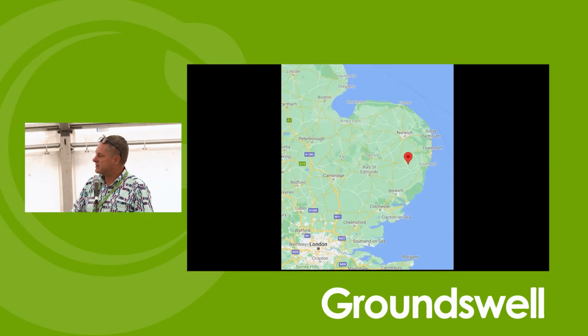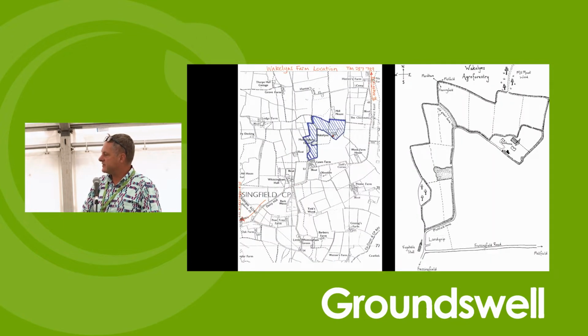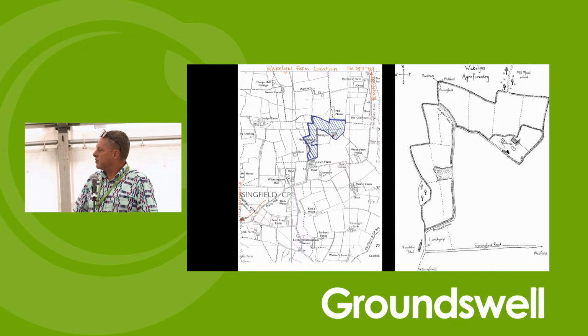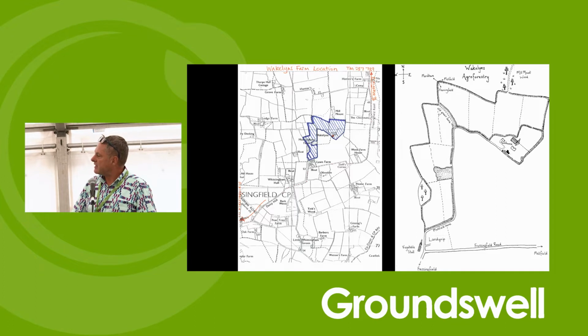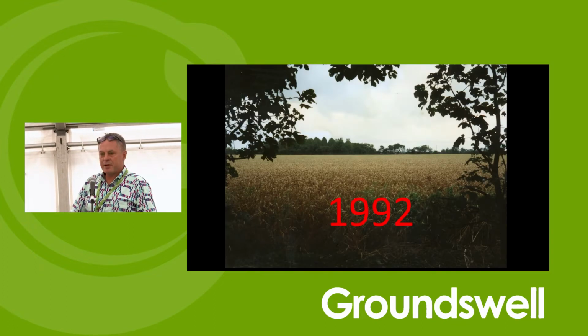So here we are in Suffolk on the east coast. This is our land. We're 56 acres, 23 hectares. The land was bought in 3 parcels to give you that area in 1994. This is what the land looked like when my parents bought it. It was 2 enormous, well, not by some people's standards, fairly big open wheat fields. And that was the beginning.